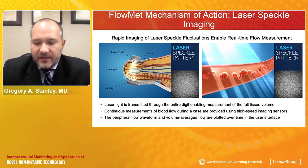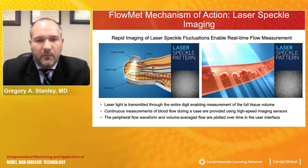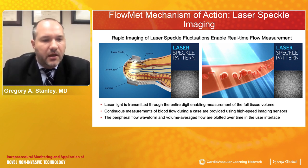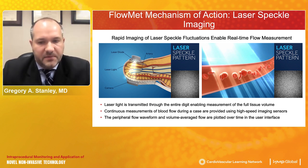The FlowMet device is a novel device that allows feedback within the catheterization lab for monitoring during the procedure itself. And it does this by using laser speckle imaging. Essentially, a laser light is transmitted through the entire digit, and the camera on the other side of this obtains real-time feedback and imaging through the high-speed imaging sensors.